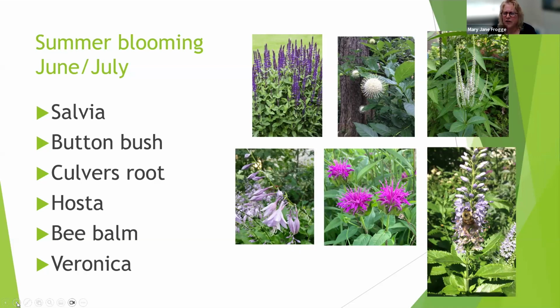Culver's Root is the one I found a few years ago. Tall plant, beautiful flowers. Hosta, not native, but definitely a pollinator plant that really is beneficial later in the summer for bumblebees. And I've even seen hummingbirds that are migrating through, stopping on my hostas. Bee balm, another great pollinator plant, and Veronica, just one of my favorites. Just love those spiked flowers.